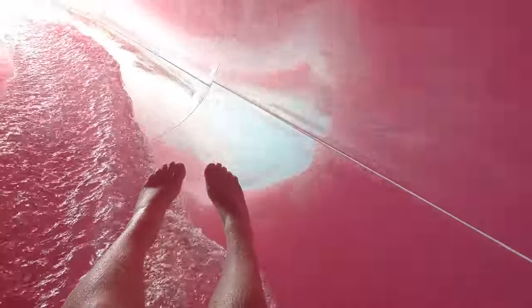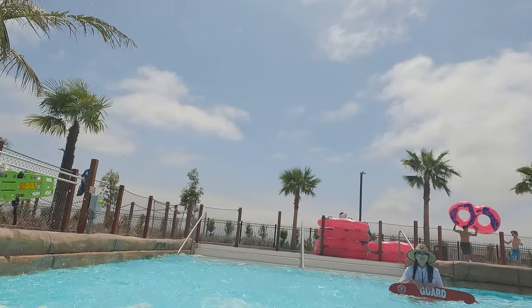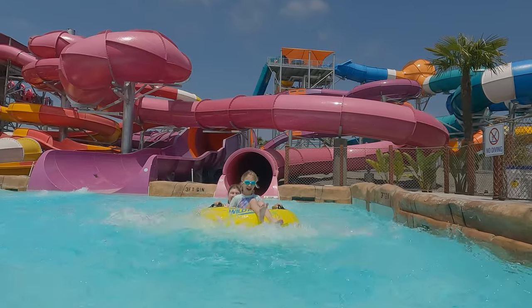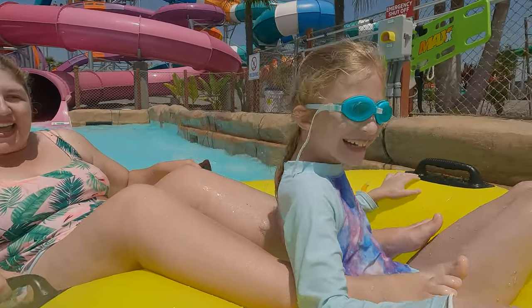Here I go down Fiji Falls. Woo. Oh, this one's fast. Forgot about this one. Picks up speed around those turns. Jenny and Talia should be coming down any second. Here we go on Samoan Serpent.